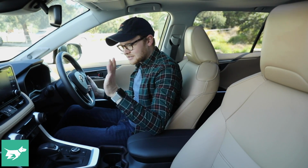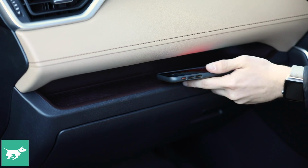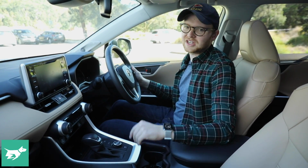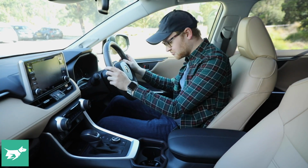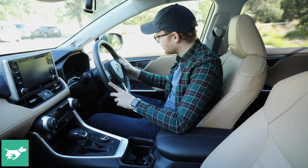Some other cool practicality stuff. We've got wireless charging. The Tiguan doesn't have that. We've got this cool tray up here. Love that. Big cup holders, but the door bins aren't lined. There's still a couple of things that the Tiguan does that just feel a bit more thoughtful. But we do have a standard sunroof. You don't have to pay extra for that in the RAV4. So all in all, I reckon this thing's got a pretty nice interior.